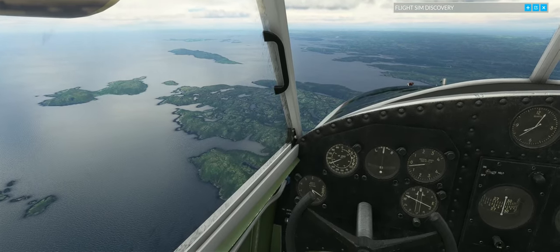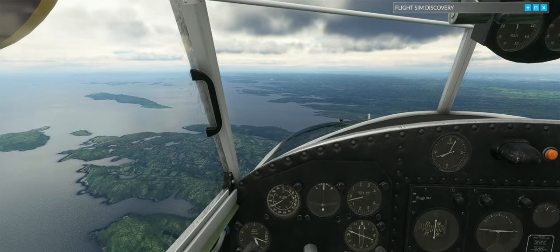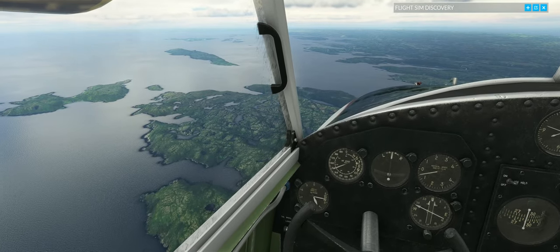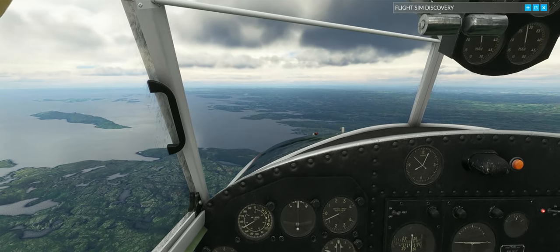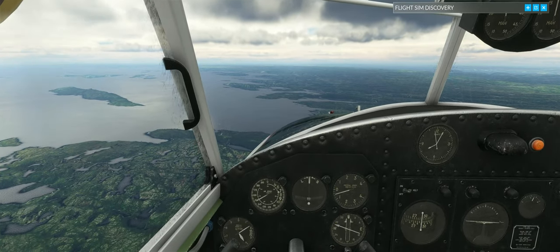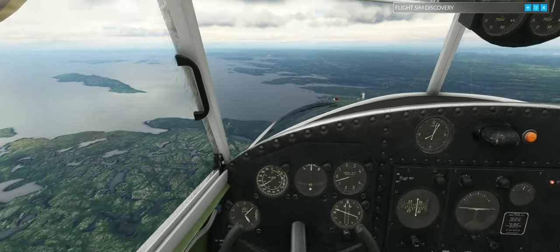So, as you can see, we have just about completed our crossing of Fortune Bay over to the Burin Peninsula. This is actually part of the Burin Peninsula below us right now. It's just a really long promontory. So, we're going to start shaping our course a little bit here to the left, fly down the Burin Peninsula. We're going to fly down to the town of Burin.